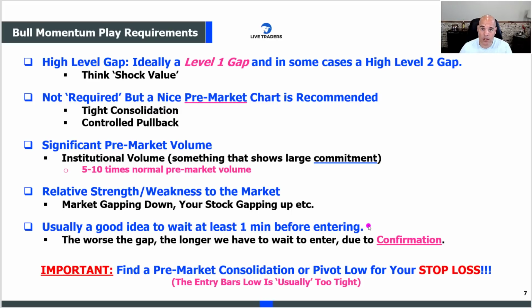So it's usually a good idea to wait at least a minute before entering. This isn't to say you can't jump in 1 second after the market opens or 10 seconds. It's just saying it's always nice to see what that first 1 minute bar does. All right, gives us a little bit more confirmation. The longer you wait, the more confirmation you typically get. Okay, so the worse the gap, the longer we have to wait. And this is why the high level one gap is so important. All right, because the gap in and of itself is a form of confirmation. Okay, and the crappier the gap is, the lower form of confirmation, which we don't want.